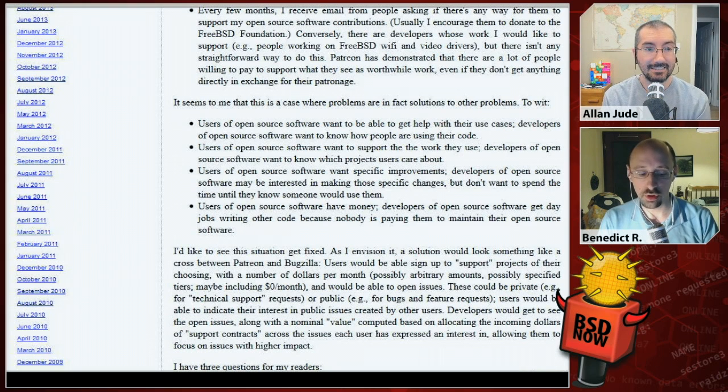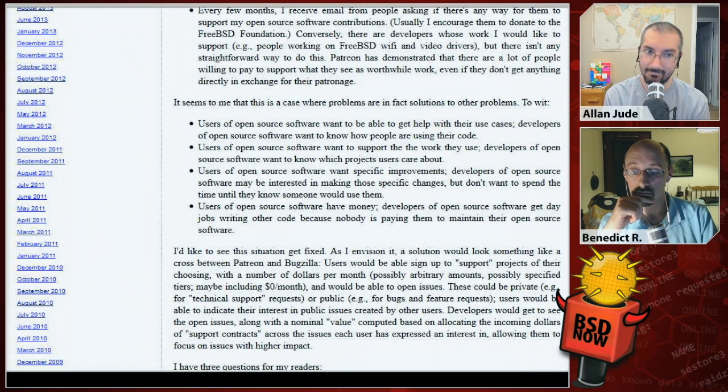Which is sometimes more. I'd like to see this situation get fixed. As I envision it, a solution would look something like a cross between Patreon and Bugzilla. Users would be able to sign up to support projects of their choice with a number of dollars per month, possibly arbitrary amounts, possibly specific tiers, maybe even just $0 a month, but indicating moral support.